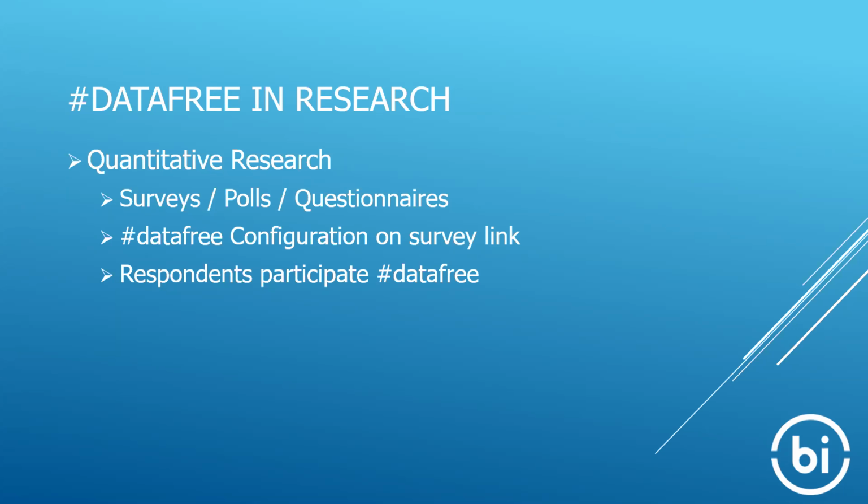But when it's surveys, polls, and questionnaires, they are very data light, less than a megabyte for surveys, generally under 50 questions. And with our pricing, that comes to less than 36 cents per respondent. So when you're dealing with text-based content, it is very data light. And obviously, it's very useful when extending your reach for research, as many users, or all users, will be able to fill out the survey data free and be able to access that link.